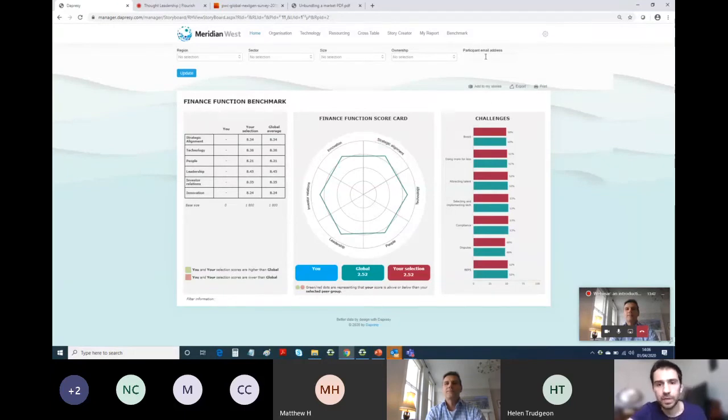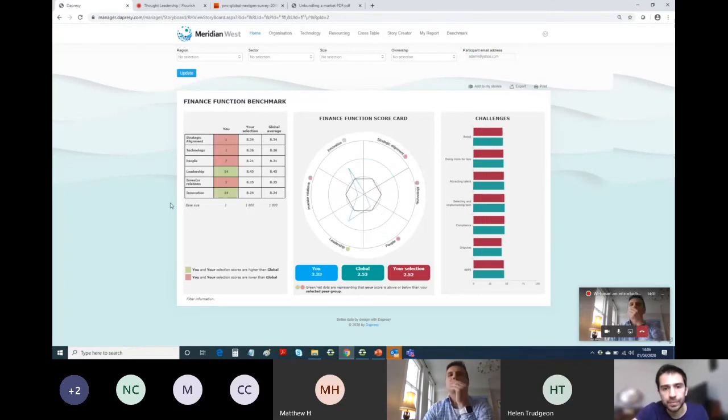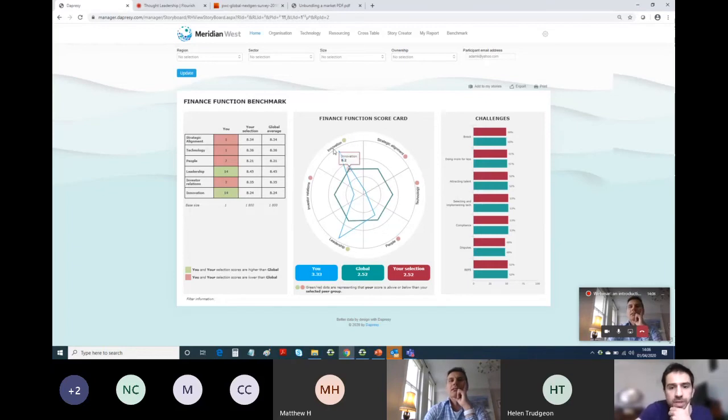So let's say this client is called Adam K at yahoo.com. What we do is we filter directly to him by putting his email address in, or you can put in a company name or whatever identifier you need. Then you just click update. And then Adam K's results come up here. So you can see he's quite strong at innovation and leadership, but is weaker in the other categories.